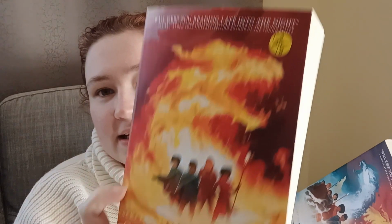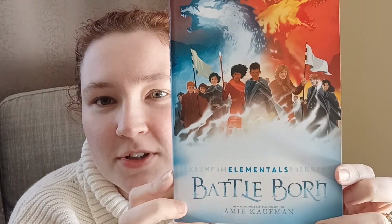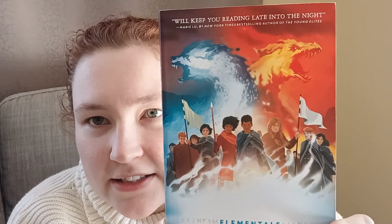Then the second book is Scorched Dragons, which sounds super cool because, as you guys know, dragons are my thing. And then there's Battleborn, which is book 3, which looks like Ice vs. Fire, which is very cool. So yeah, I'm hoping it's clean. I'm hoping it is appropriate. It looks pretty good, but if you've heard anything about it, please let me know because I'm really interested to find out all about it.